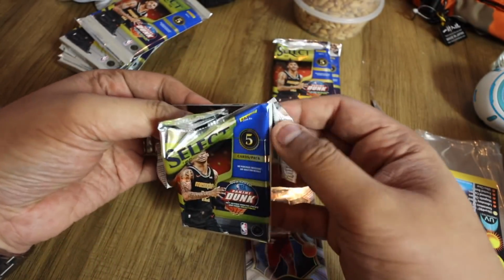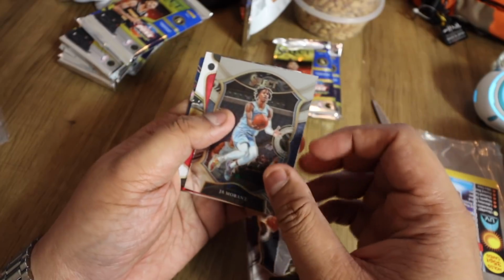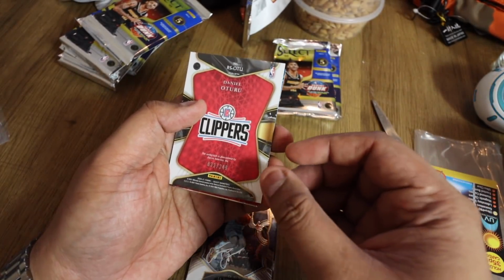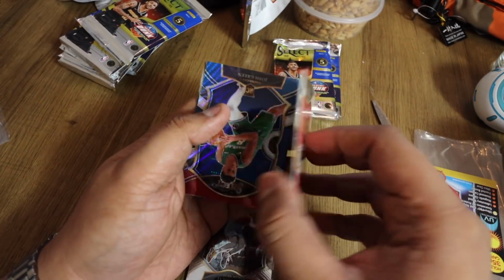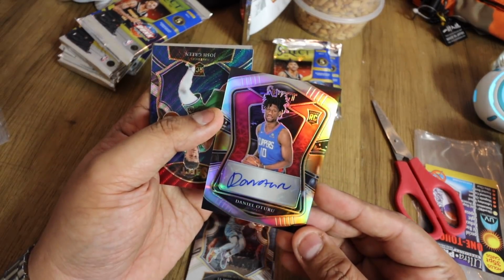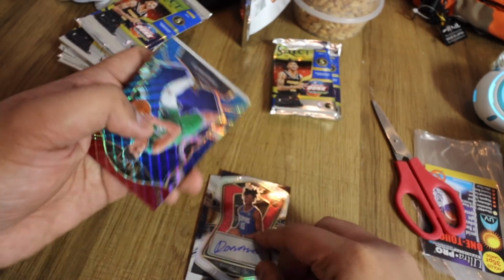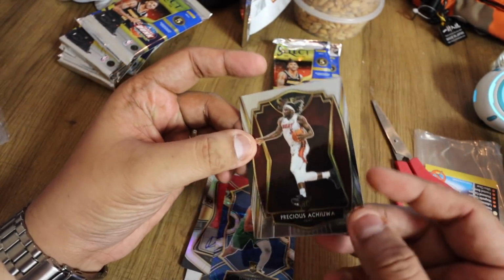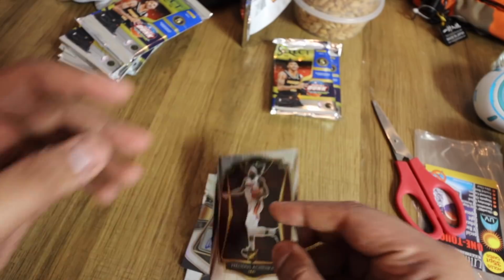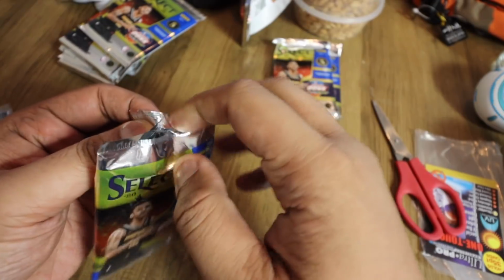Come on. So we have over here Zeke Nnaji from the Nuggets, rookie card. Ja Morant. Oh, 32 out of 249. Daniel Oturu from the Clippers, rookie card. Nice. And then we have Josh Green, rookie card tricolor. And Precious Achiuwa. Actually, this is a nice pack. Mukhang marami tayong isi-sleeve dito. Mamaya na ako magta-top loader, ah.